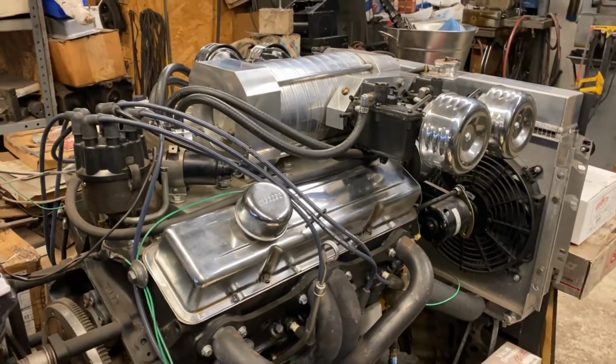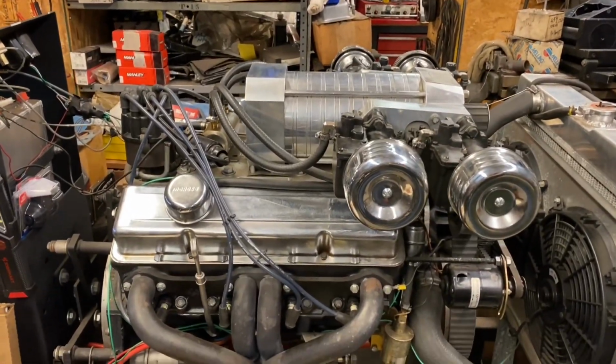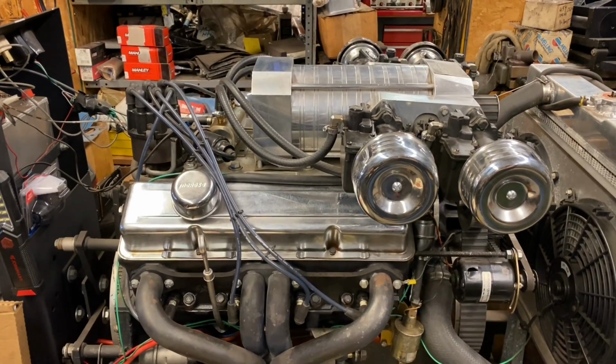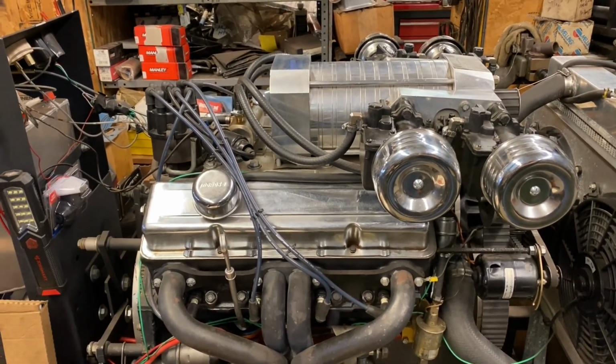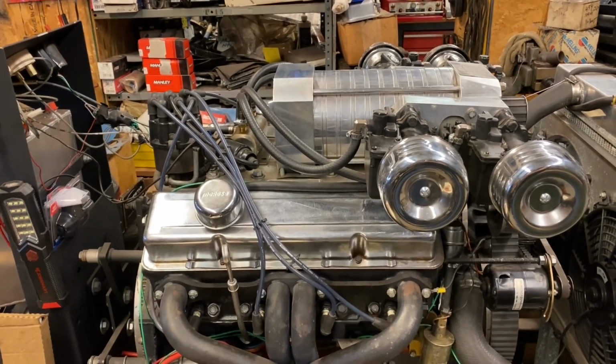Robert, I know you can't start it right now. Do you think you can turn it over just so we can hear it? Oh yeah. Nice. There you go. If I had more time, we'd be moving stuff around and get it fired up. But wait till you see this other rare piece we'll get to now.